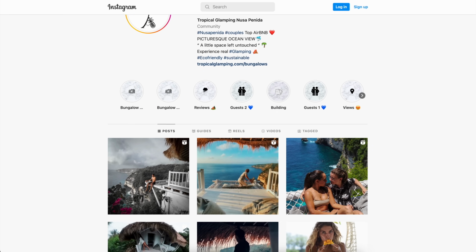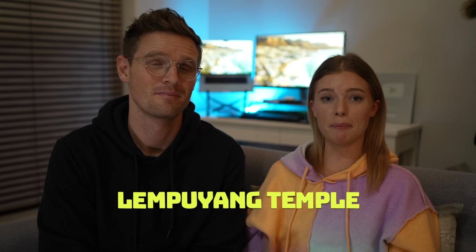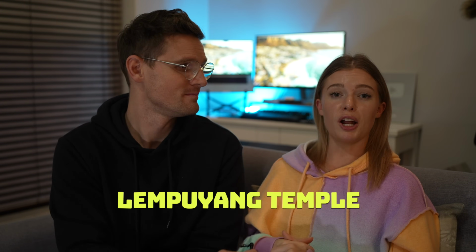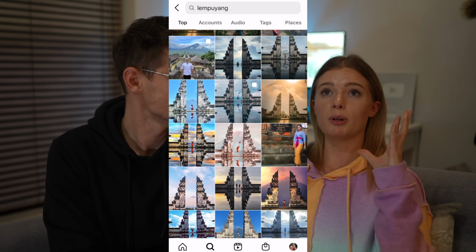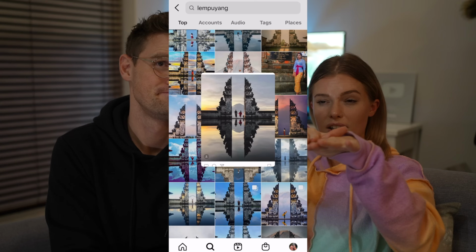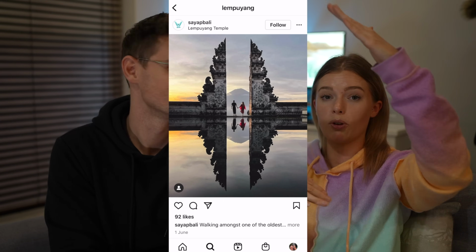And the last thing we think you should skip is Lempuyang Temple. It's very much an Instagram versus reality moment. You'll see a lot of photos on the internet of this beautiful temple with Mount Agung centered in the back and these clear lakes at the bottom with a beautiful reflection like a mirror. That's because it is a mirror. They do put a mirror in the photo to give it that effect, but it's nothing special.